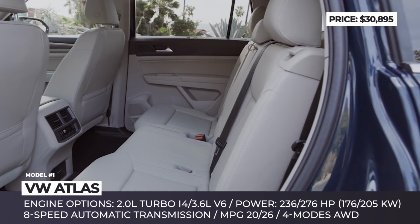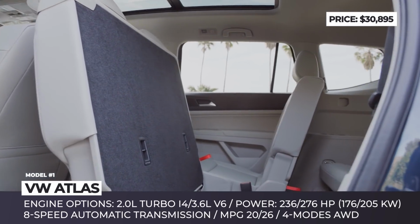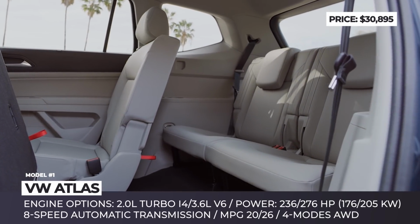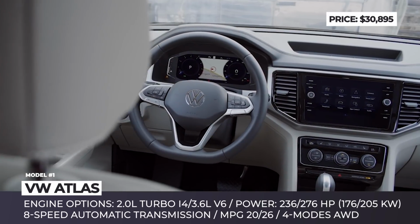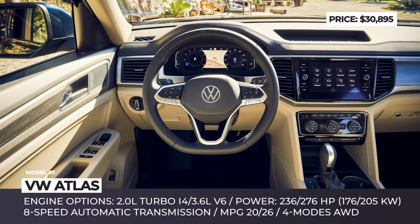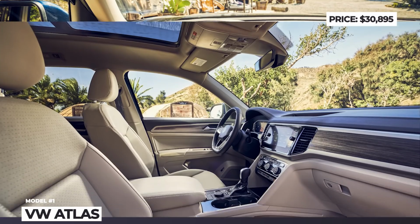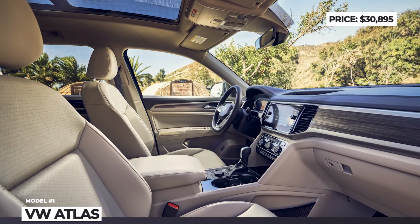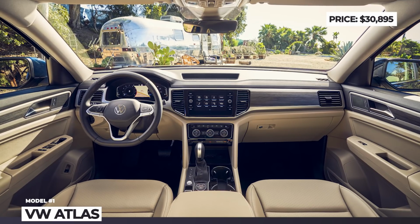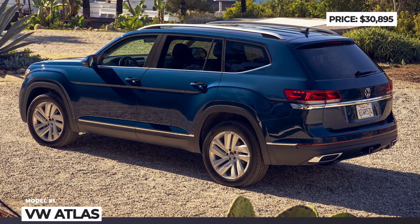The new Atlas will be available with a 2-liter turbo inline-4 and a 3.6-liter V6, rated at 236 and 276 horsepower respectively. Both engine choices are mated with an 8-speed automatic and available with a 4Motion all-wheel drive system. On the inside, this VW is getting a new steering wheel, an 8-inch Composition Media infotainment, and a bunch of optional add-ons like digital cockpit, Fender premium audio system, ambient lighting, and 3-zone Climatronic climate control.